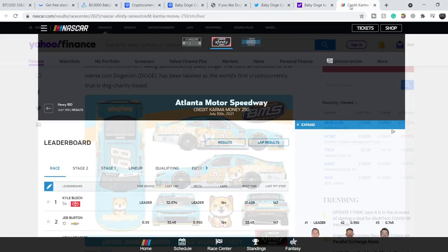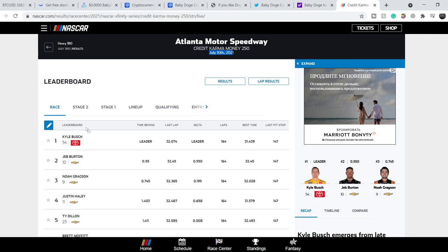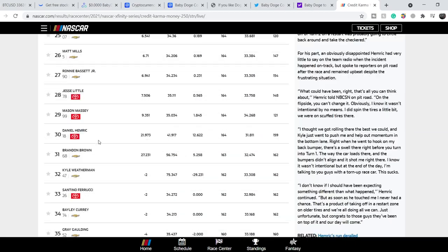So, we have the results of this race, and here are the results for Atlanta Motor Speedway and the Credit Karma Money 250, and the race was on July the 10th. So, Kyle Busch, almost as usual, was the winner of this race, and let me show you, the number 31 was Brandon Brown, and the number of his car is 68, and as you can see, he was the last one who has the time behind the leader, not the laps.